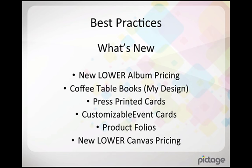And then the last new product that I want to talk about right now is the new lower canvas pricing. Our canvas pricing is lower than it's ever been. It's lowest in the industry as well. And like we said today, we have the buy one get one free offer that ends, so that's going to be great. So be sure to check that out, and also make sure that it's a product that you're offering in your catalog.